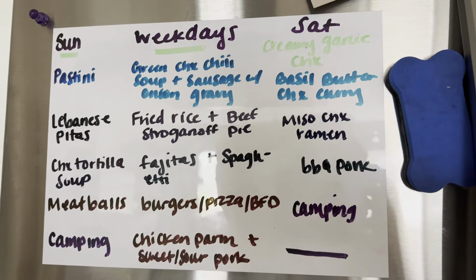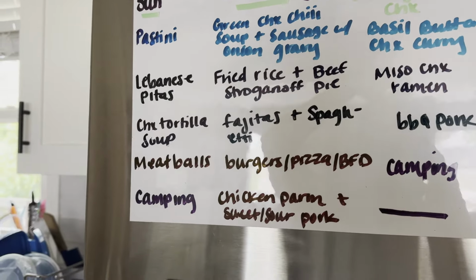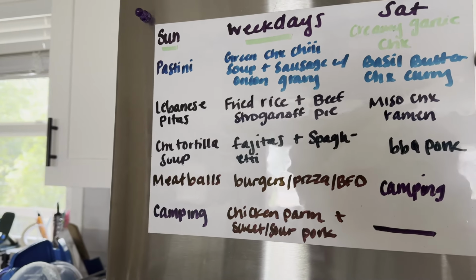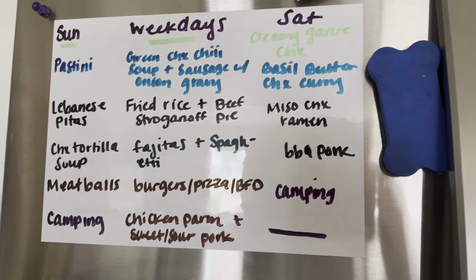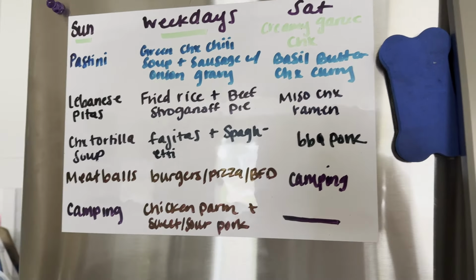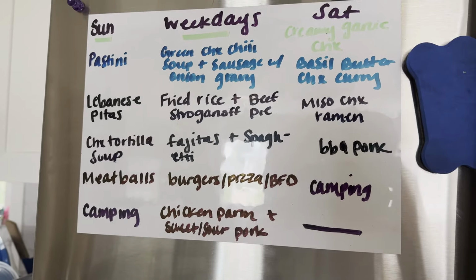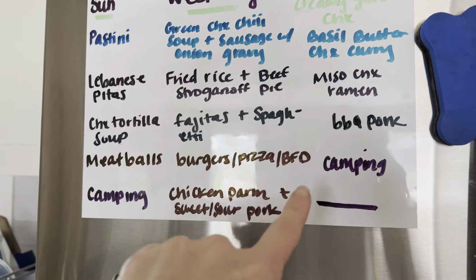And then we're gonna do miso chicken ramen that Saturday, followed by chicken tortilla soup. Do you see a theme when it comes to soups? It's October, gotta do what you gotta do. For that weekday, we're gonna do fajitas and spaghetti. And then that Saturday, we're gonna do a crock pot barbecue pulled pork. That following Sunday, we'll have meatballs. And then this week, we're gonna have burgers, pizza, and breakfast for dinner.